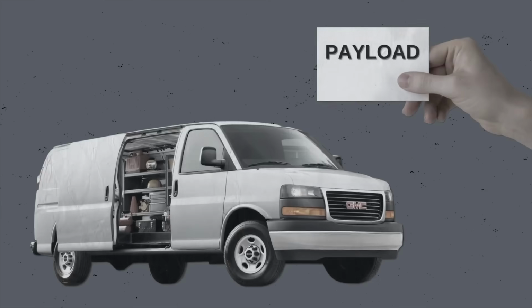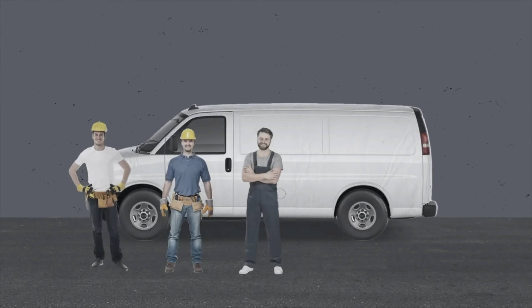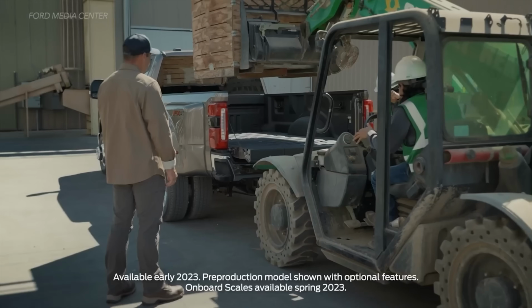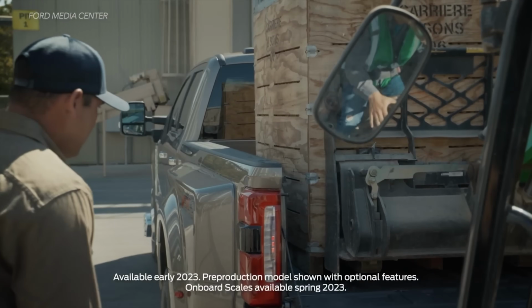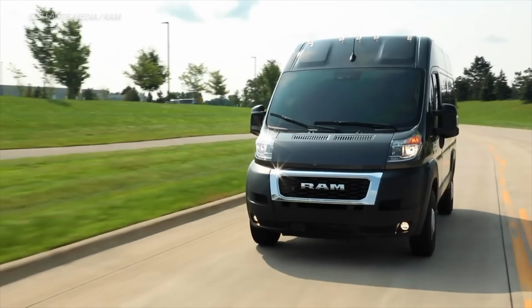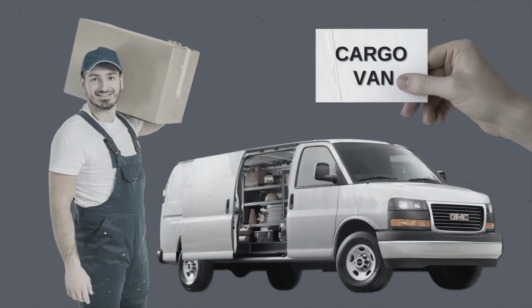Same thing for payload. Basically, the payload capacity is how much weight your vehicle can carry, including passengers and cargo. If your business requires you to load and carry super heavy weight, more than 5,000 pounds, then a truck is a better option. As a point of reference, a Ford F350 Super Duty has a max payload capacity of 8,000 pounds, for example. On the other hand, the 2023 Ford Transit and Ram ProMaster 3500 offer some of the highest payloads among cargo vans.